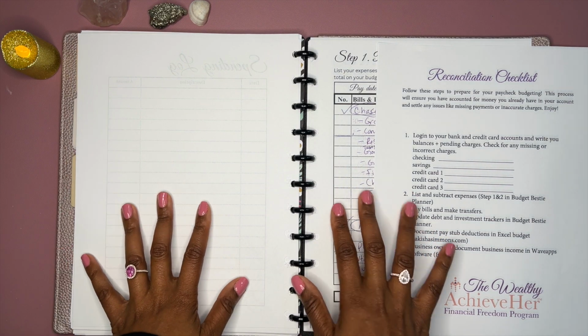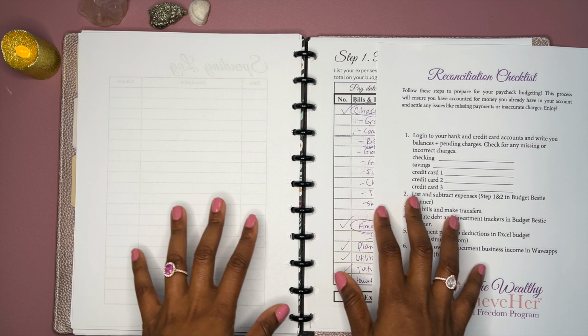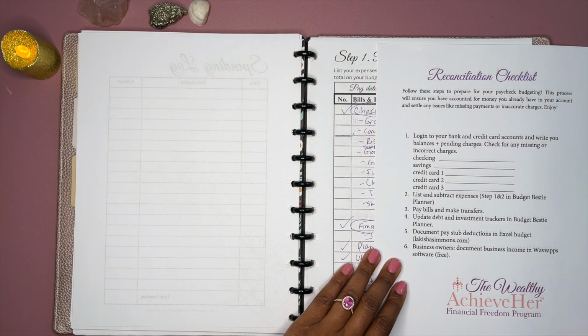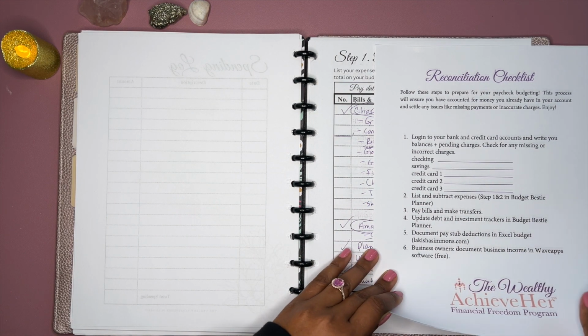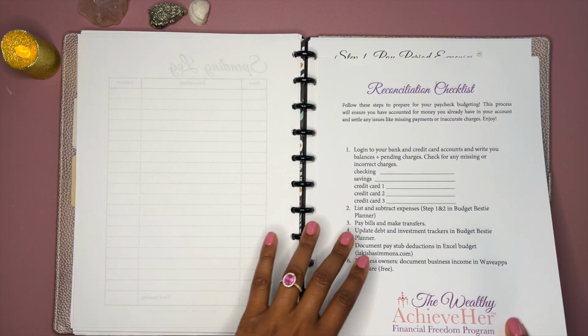If you don't like paper, then you can use something called Mint. It's made by the same company that makes TurboTax. That's what I use to track my spending. But if you need a paper base, then you can create something such as a spending log.